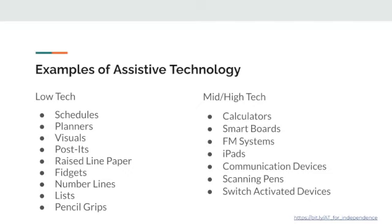In addition to that, there are some mid-tech and high-tech tools, things like using calculators, right? For those of us of a certain age, remember our math teachers telling us, you need to learn long division because you're not going to always have a calculator in your back pocket. We've learned now we kind of do, right? They're on our phone. Things like smart boards and FM systems for audio, using iPads and the accessibility features in them.